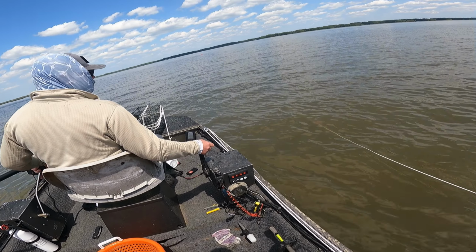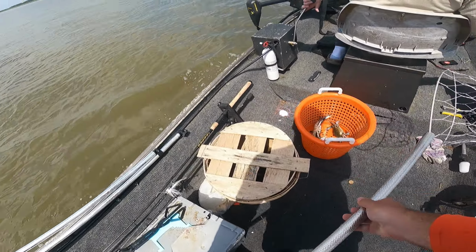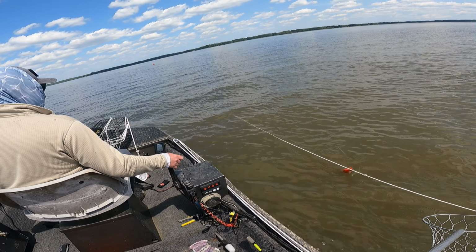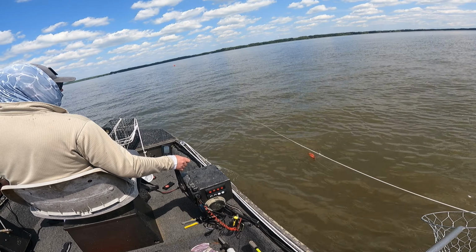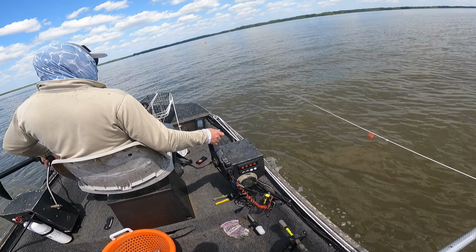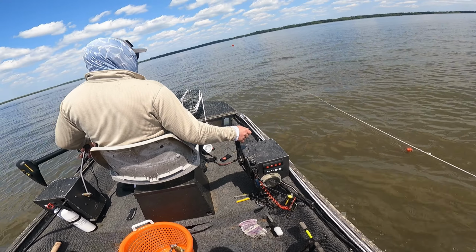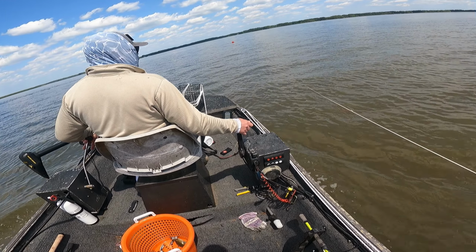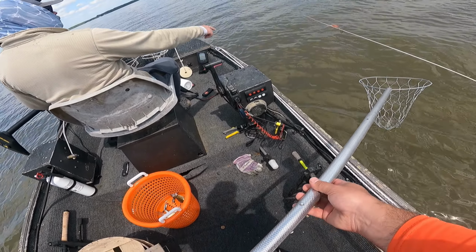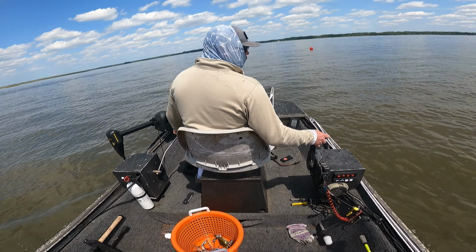Got another crab. Got another crab. Got a crabby crab. There was a crab on that. Mr. Crabby Crabs. There's another little guy, he ain't gonna keep.